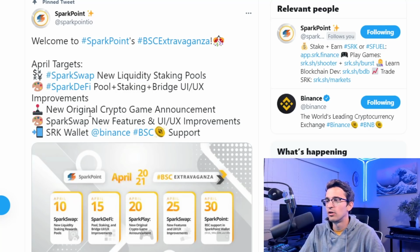Definitely they're branching out in a lot of different sectors. I really like they're doing this SparkSwap, being the only transparent team that has a Binance Smart Chain swap. So in my opinion, this SparkSwap is a great move. It could bring a lot of traction to SparkPoint, a lot of users. If they can actually compete with the PancakeSwap, that's going to be massive. I also think this is going to put SRK and SFuel both on Binance's radar as well. So I definitely see a Binance listing coming by the end of 2021. I would be surprised if it doesn't happen.